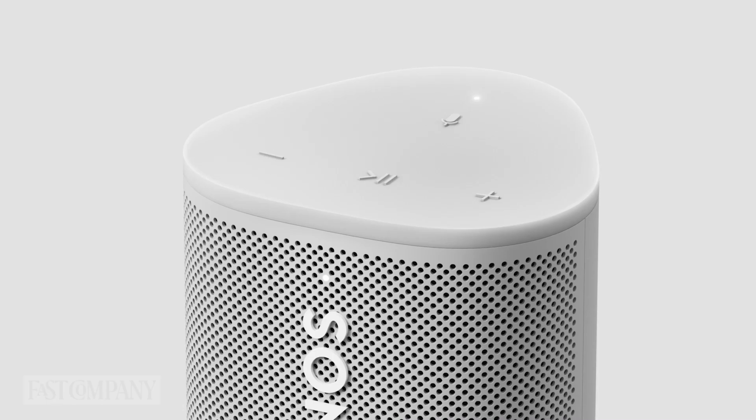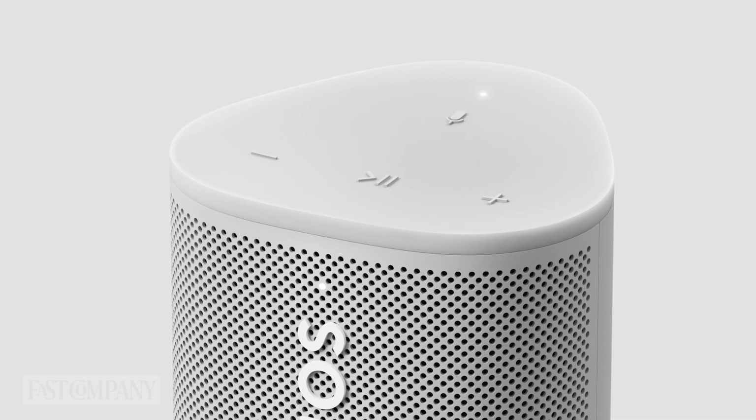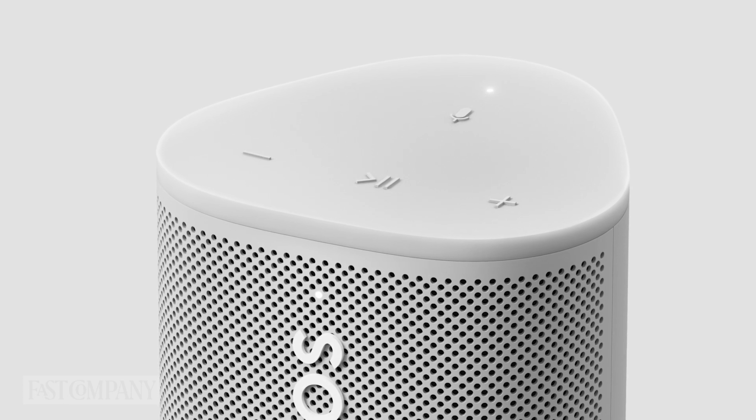Well, I want to talk about the industrial design for a moment. You have a highly anticipated product, Sonos's first really portable Bluetooth speaker, but when you look closely, it's a triangle. That's right. Obviously it's a really crowded space. We've seen so many Bluetooth speakers, but I've never seen one that's shaped like this. So talk to me about, what inspired that triangle? Why did you do it?